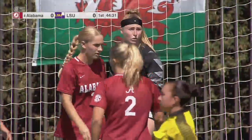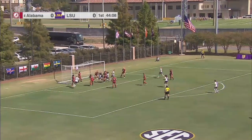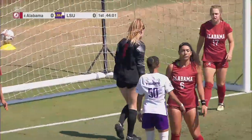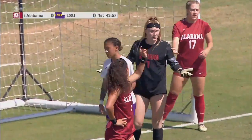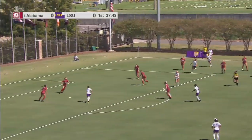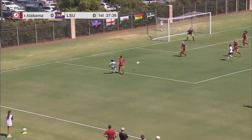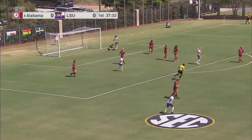Great start for LSU. Alabama was tested early by Hermannsdotter. Wow, that was a great corner kick. Great placement. Dangerous placement by Ida Hermannsdotter right there. She loves to get that ball, test her defender with speed, and take that ball to the end line. There's Rami Noel doing her thing. Noel centers it, and a poke shot saved.